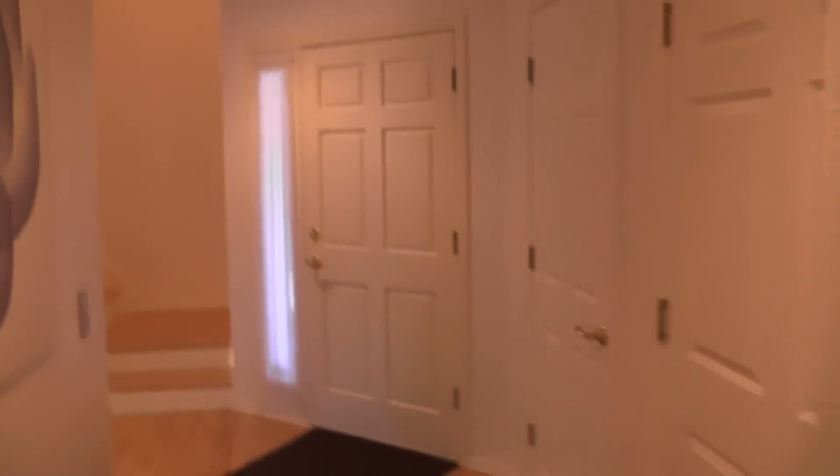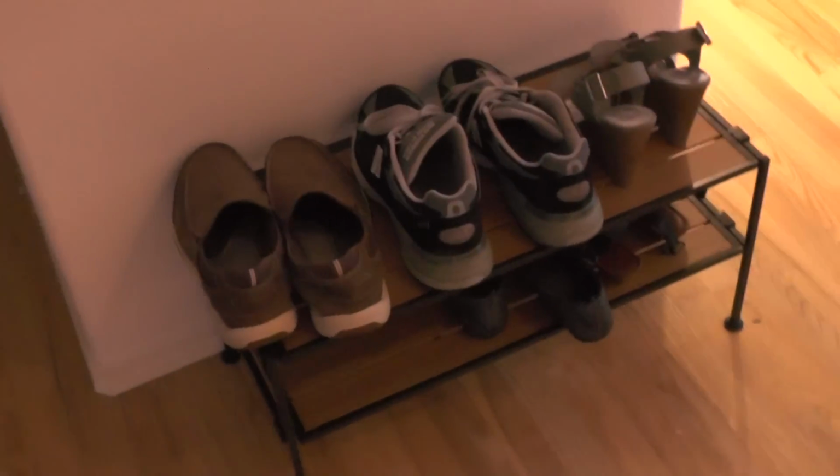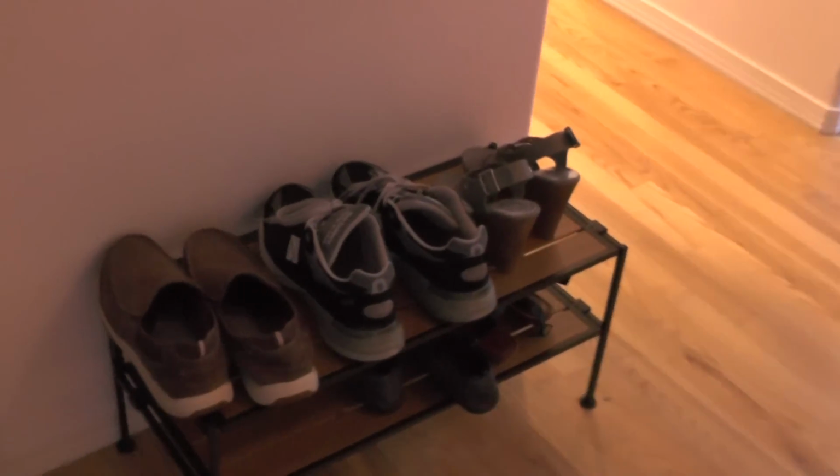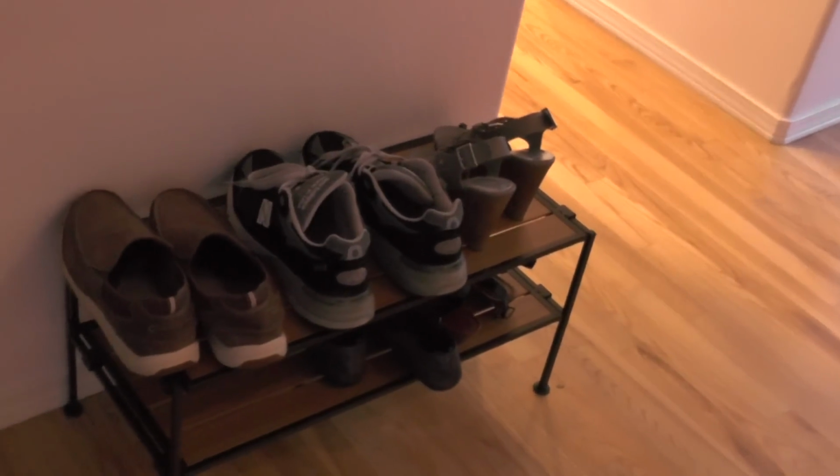Now let's show you the rest of the downstairs. Hold on. I may actually split this video because there's actually a lot to show. First of all, as you walk in, you can see we bought a little rack that has shoes. Yes, shoes. Because our shoes were all over the mat and stuff. We said, let's just put it somewhere organized. So boom, there you go.